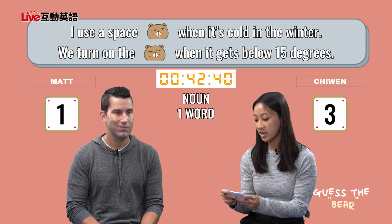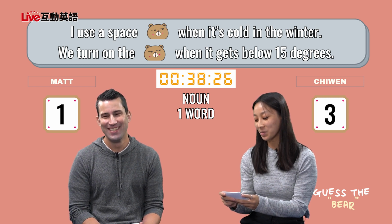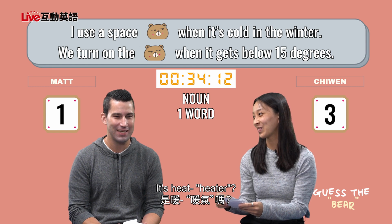Okay, number 2, also a noun, 1 word. I use a space bear when it's cold in the winter. We turn on the bear when it gets below 15 degrees. Space bear. It's a heater? Yeah.